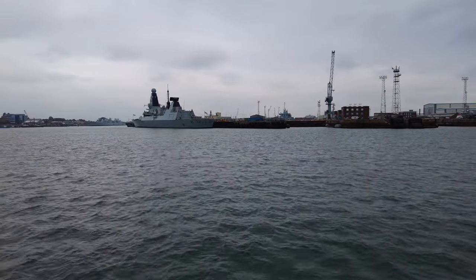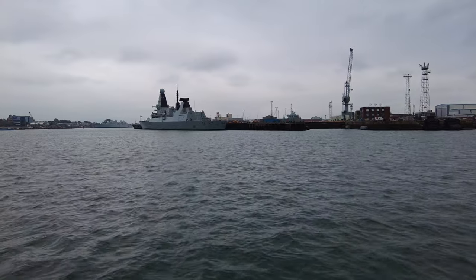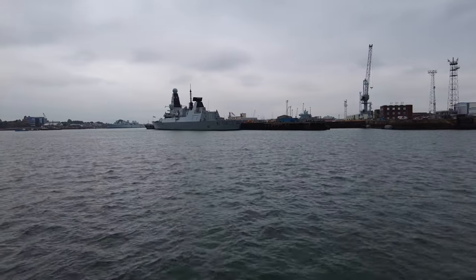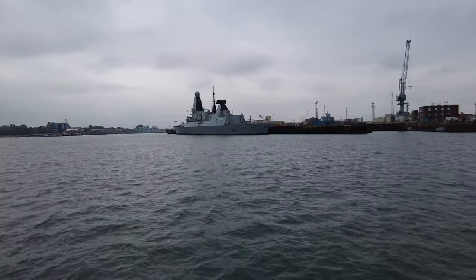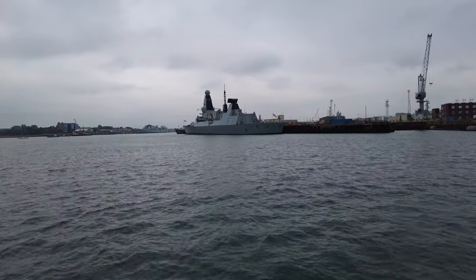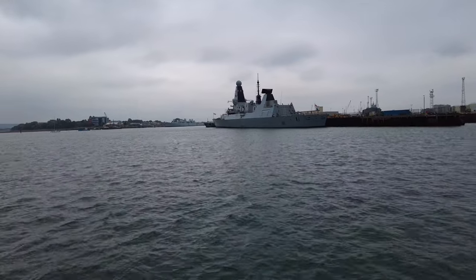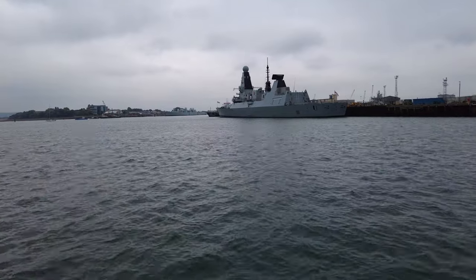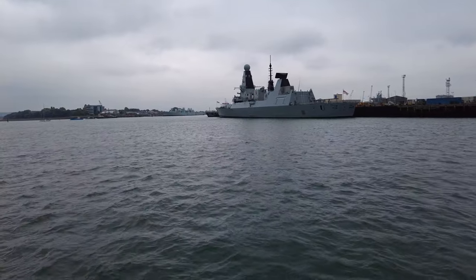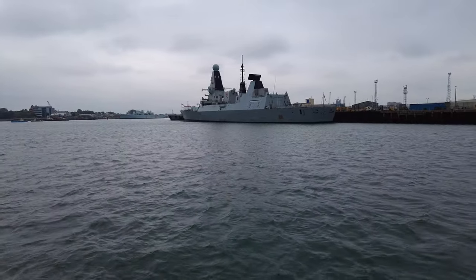The Type 45s have been around since 2009. At the time of construction, these were the most expensive warships in the Navy, costing in excess of £1 billion each. The prime role for a Type 45 destroyer is air defence. They are therefore designed to track and find missiles and aircraft in the skies around the fleet. To do so, the ship is renowned for carrying probably one of the most powerful and sophisticated missile and aircraft tracking systems fitted to any warship in the world.